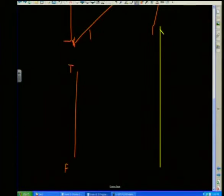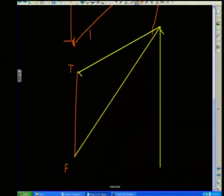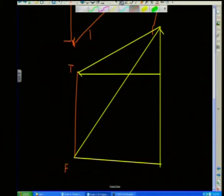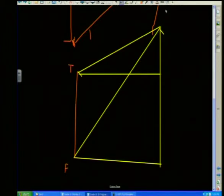So that is your hill, and we've got the angle of elevation from T to the top, and then we've got from the foot to the top of the hill. I'm going to join it all up nicely so that we have triangles that we can work with. And then we can join that up there as well. I'm going to show you how I got this drawing from the information they've given us.